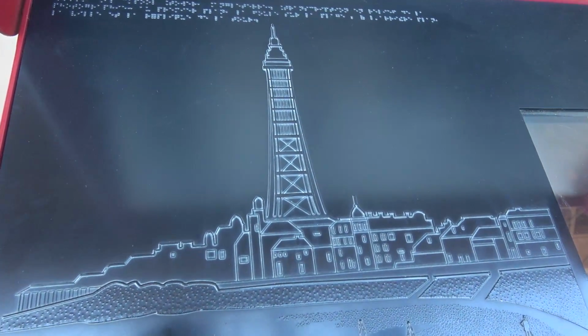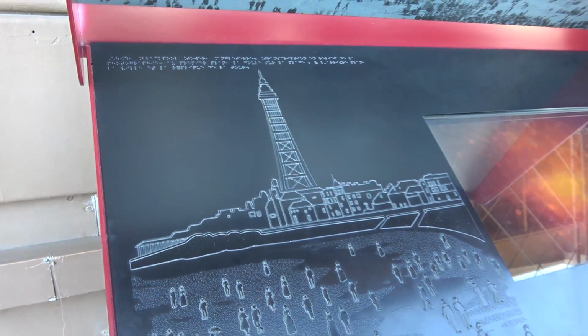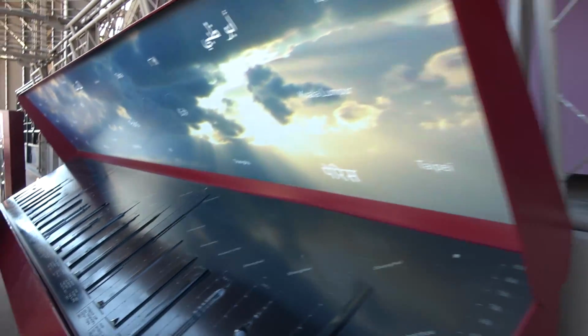Now, of course, much like most things out there, the Eiffel Tower has been replicated in many different ways in different places around the world. One of them being back in the UK. A picture there from 1894 of the Blackpool Tower. Blackpool, a place that's very close to my heart. Love visiting there. I was there yesterday, actually, doing some more videos over on my other channel.